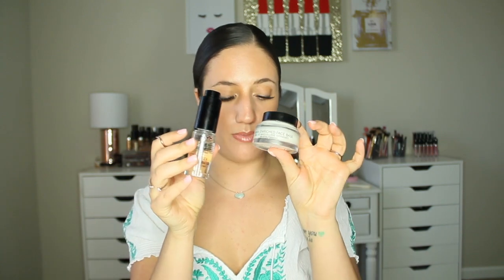Sometimes I like to put it on with a damp beauty sponge just to really press it into the skin. Sometimes I just like to warm it up between my fingers and then press it into the skin. Other times I like to use a brush to apply it. It's a great product, especially if you have dry skin. I definitely recommend it. I sometimes mix this with the NYX Hydro Touch Oil Primer. This is a godsend. I love mixing really hydrating products with each other, so I usually mix these two together. Sometimes I use them separately.